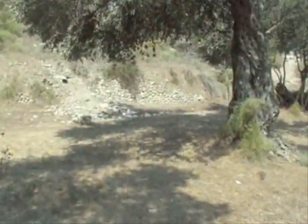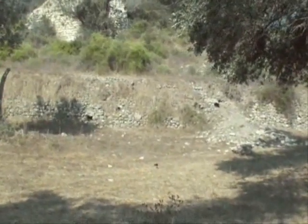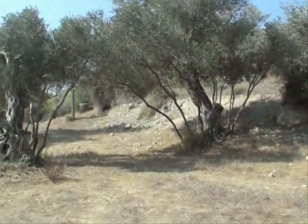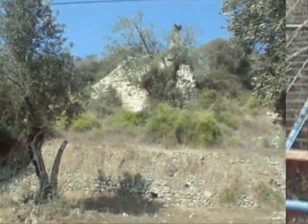I think, but I'm not sure, that these terraces are of the Jura. This covers a well or a cistern.